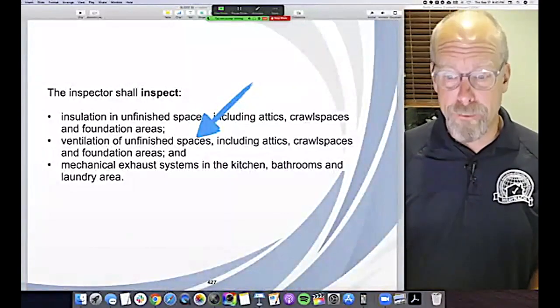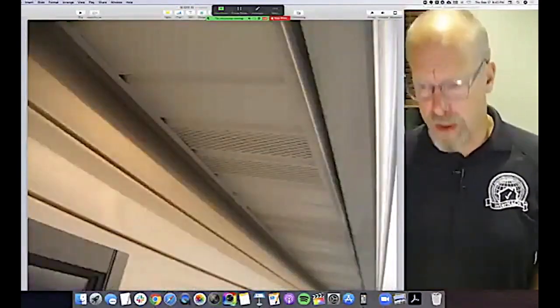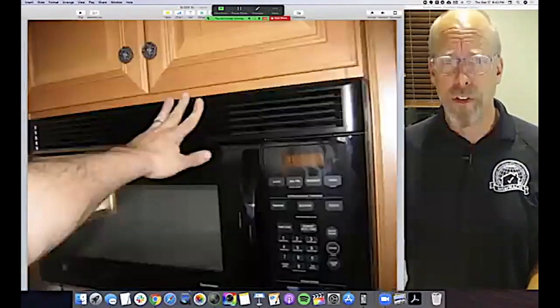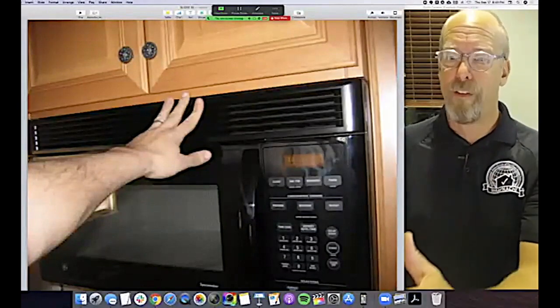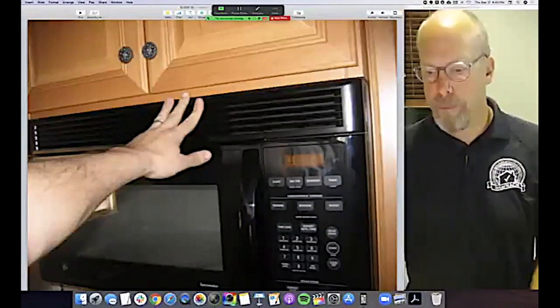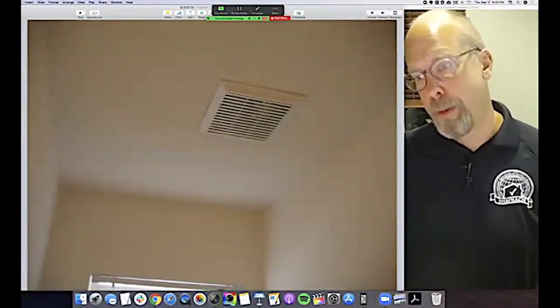So I'm taking a look at ventilation in unfinished spaces as well. And we have that ridge vent, remember the ridge vent on top and the ridge vent from below, and the soffit vents. Mechanical exhaust systems in the kitchen, bathrooms, and laundry area. Kitchen, it recirculates. Ideally, it would go outside. I'm not going to make a big deal out of it. I'm going to identify that it just recirculates. And, you know, I love exhausts that go outside according to code. I'm a big fan of that.